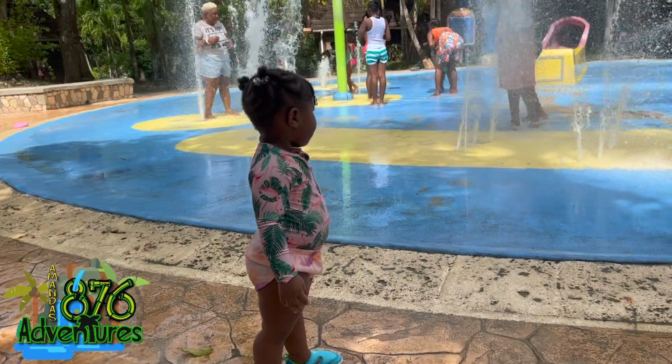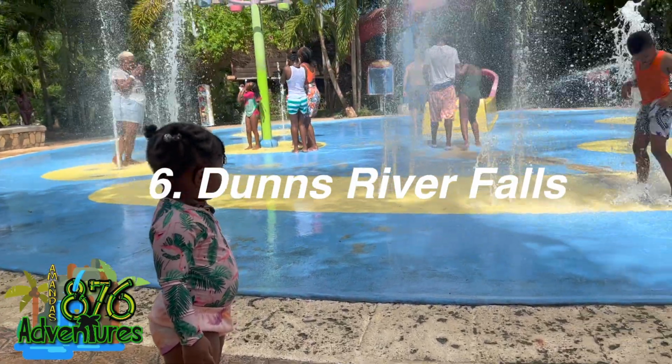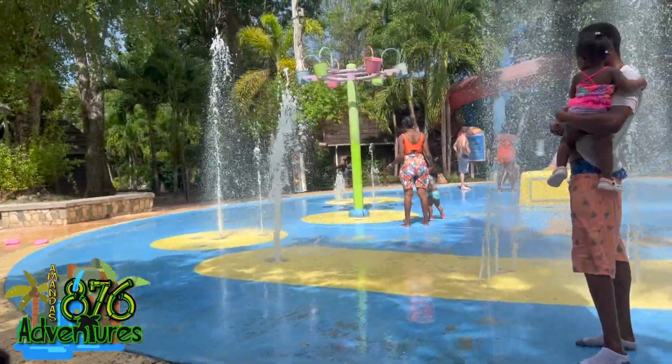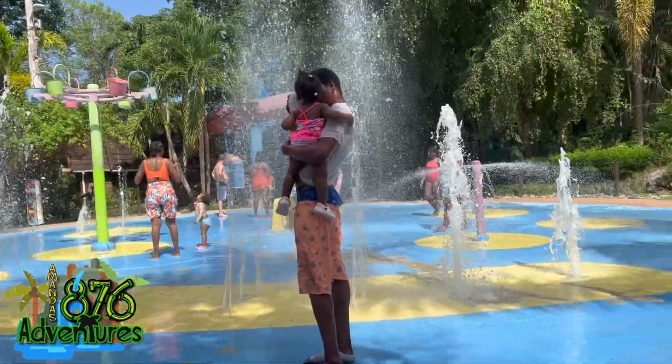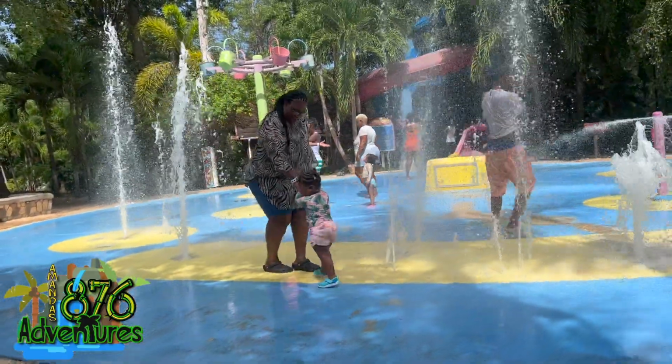So I had some clients at Duns River Falls, and Grandma and I, the lady you saw with the baby before, that's Grandma. We are on babysitting duty. This lovely, beautiful little girl right here, she's 1 year old. That's her grandma right there.